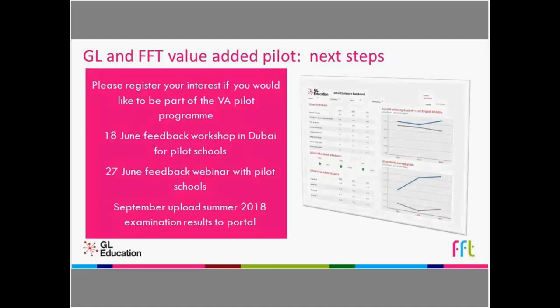There are some next steps in our project, which has been running since December 2017 and through most of this year. About 32 schools have registered with us to be part of the pilot, and they've supplied their CAT4 data and their IGCSE data from last year's 2017 summer exam series. Those schools will shortly be given logins, and they will be able to see their attainment and value-added dashboards.